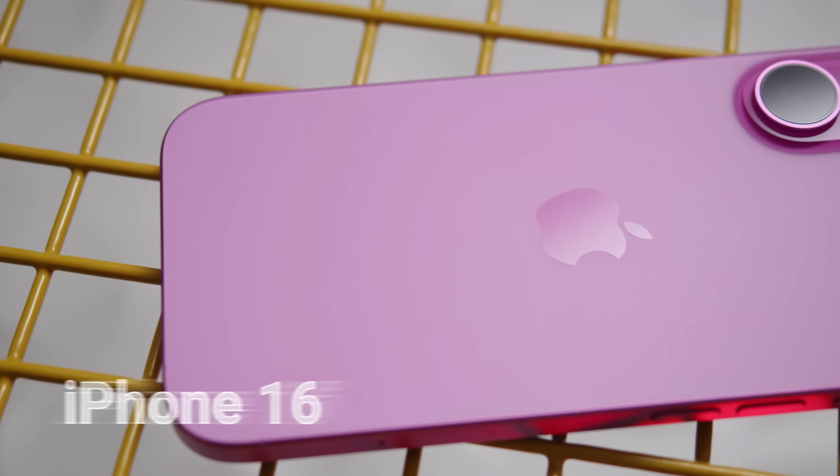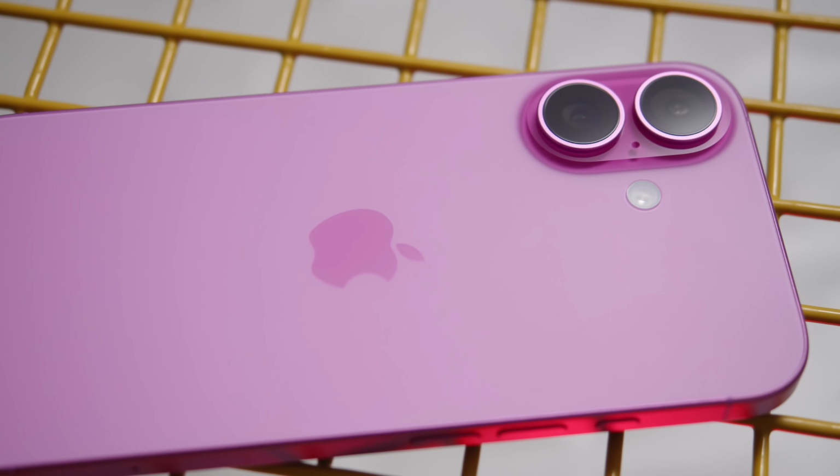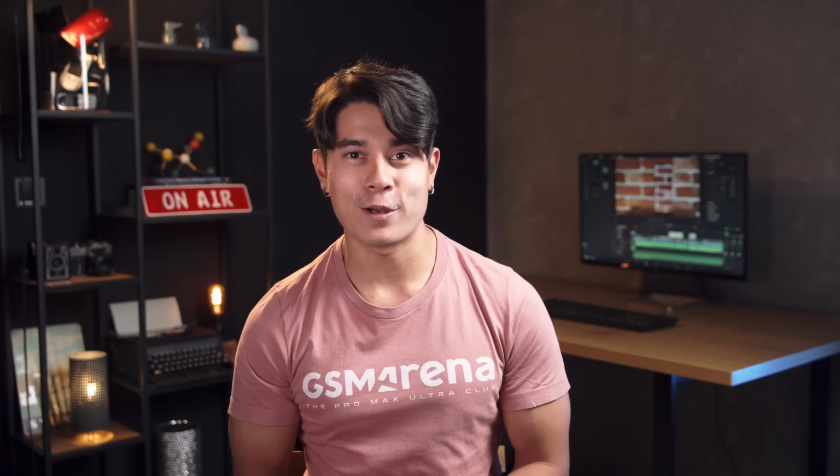Just as before, this year's iPhone lineup has a couple of compact options. The first is the vanilla iPhone 16, which is the lower tier model. And then there's the more expensive, but more feature-packed iPhone 16 Pro. What exactly are the differences here, and which phone is better for you? Let's put the iPhone 16 and 16 Pro head to head and find out.